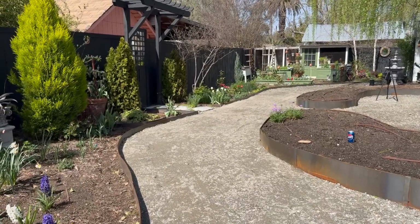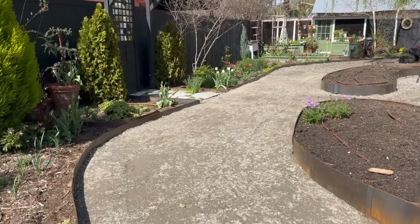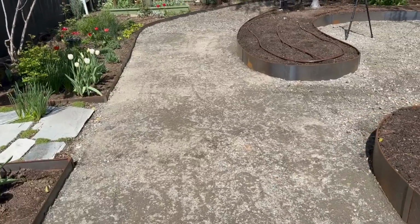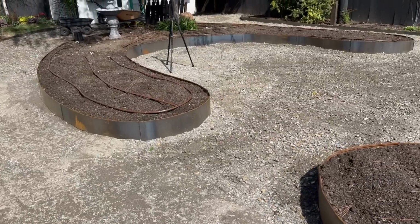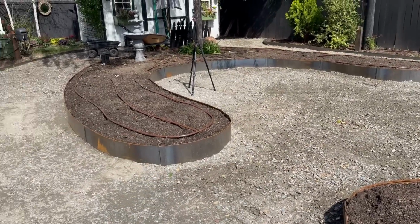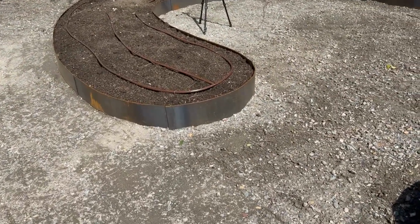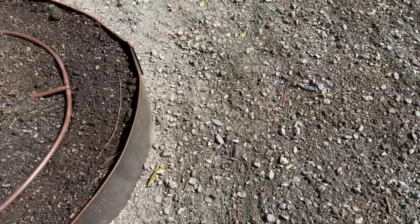So this side is what's done. You can see it's very compact and it's actually really, really quiet now. I'm walking on it and you can't even hear it. And then you can see this is all roughed up still. And you can see I stopped right there and that's all roughed up. And so I'm walking on here and it's quiet. And then you come here and it's a bit louder.